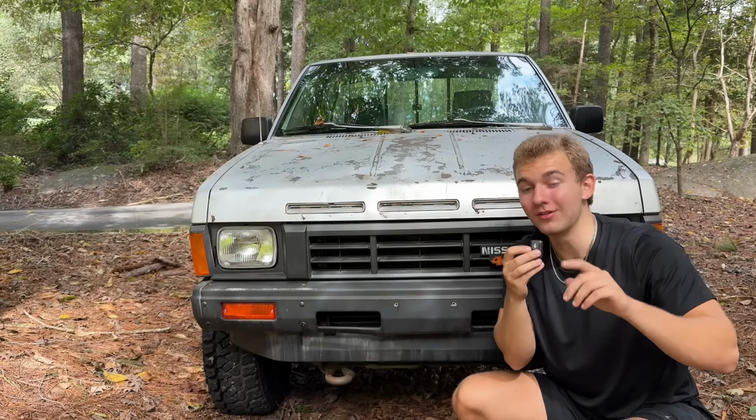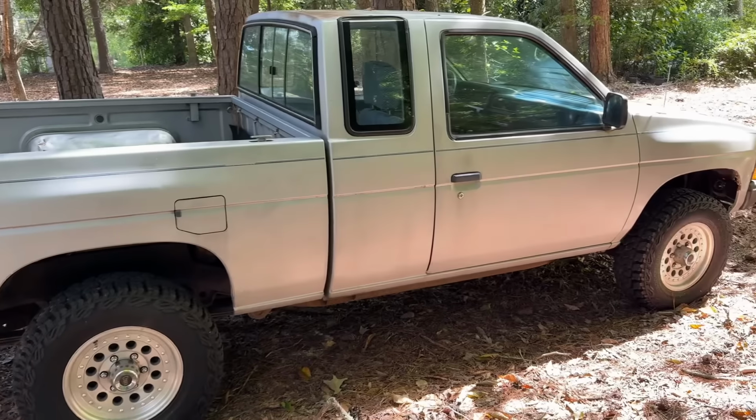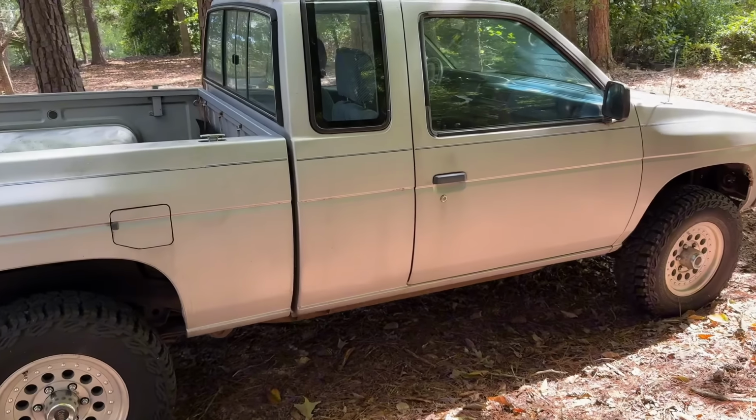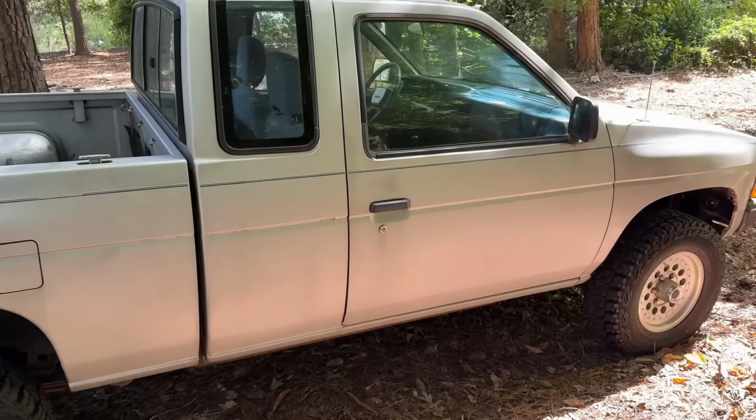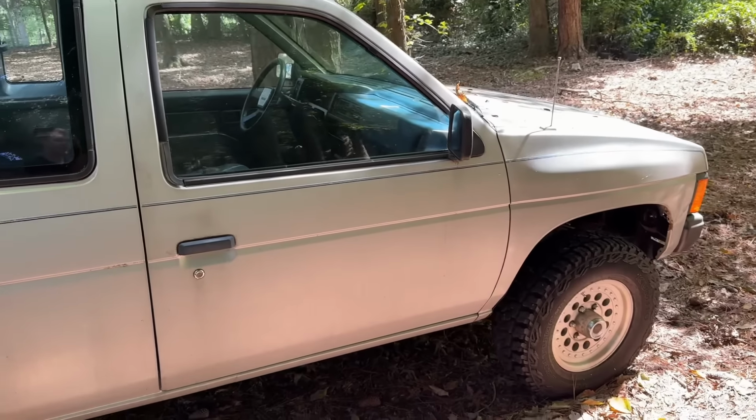Let's get it, dude. Okay, y'all, so I think it's only right that we start off with the older vehicle here to show respect, you know, respect your elders. So in front of me here, we got a 1980s Nissan hardbody pickup, okay?